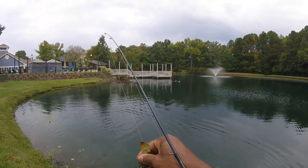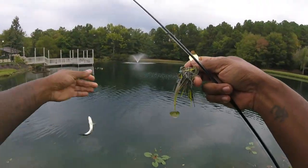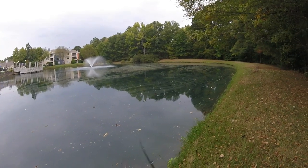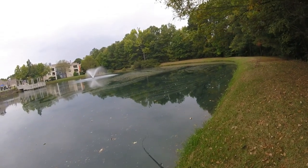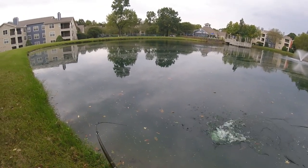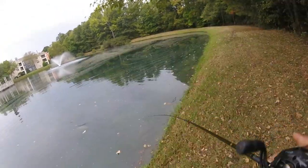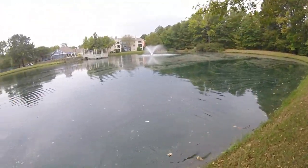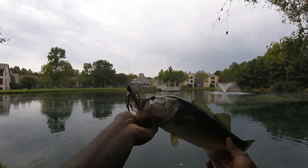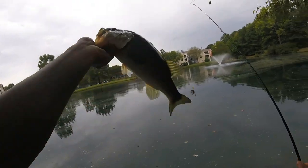First fish of the day, guys. The old ChatterBait. Right over there in that little pocket where he should have been. Little guy, but still a fish. There we go. Another one, guys, on the ChatterBait. It's a better one there. Nice chunky guy, sitting right up on the bank. I knew it would be a fish sitting there. Let him eat it good and set that hook.